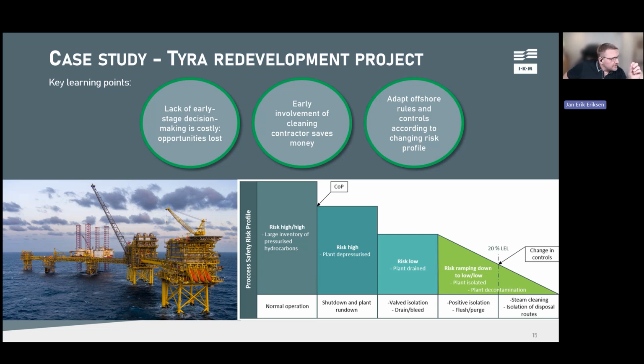But that's the subject for another webinar. The next one is actually from this project, early involvement from cleaning contractors. It was Maersk Oil and Gas who had this originally, and they did the first part of the planning for this decommissioning project, but then they were acquired by Total Energies, and in that process there was a delay, which meant that we came in about 9 months later than we should.